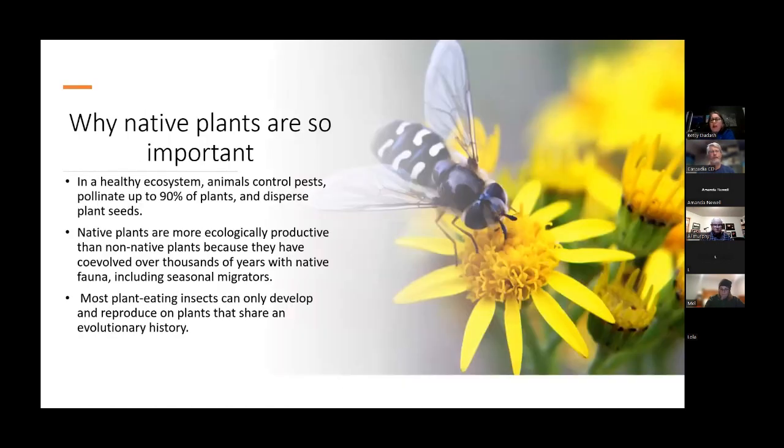So why are native plants so important? And again, we're going to end up talking about insects in the beginning here. So in a healthy ecosystem, animals control pests, pollinate up to 90% of plants, and disperse plant seeds. Animals, including insects, remember.